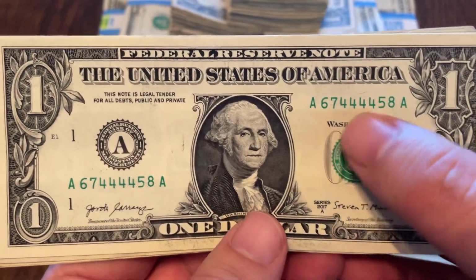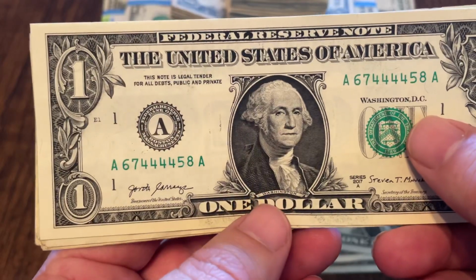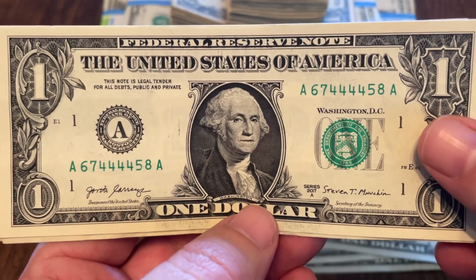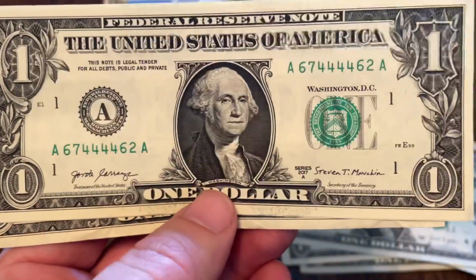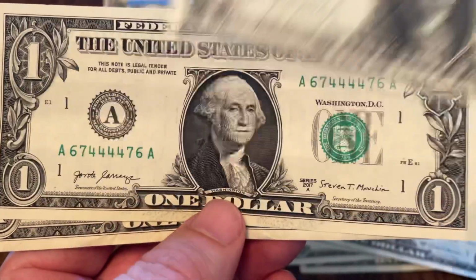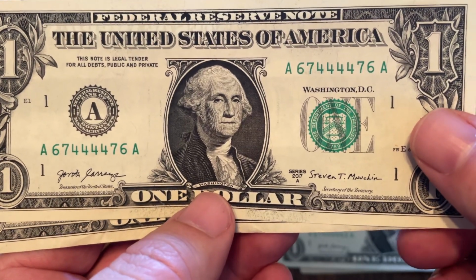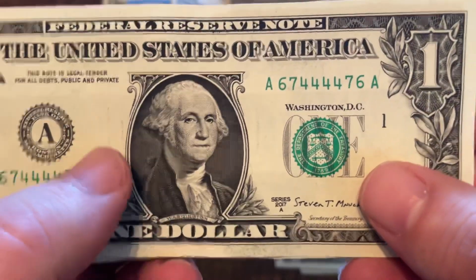This is quads. Quad 4s, slightly harder to find than trinaries, still not worth anything, but I saved these for the same purpose, trying to match numbers. So quad 4s again, and again. Actually, because I'm a genius, that's a radar.